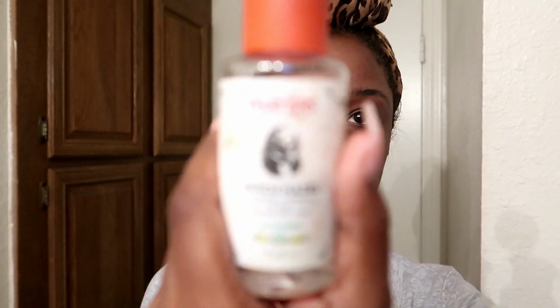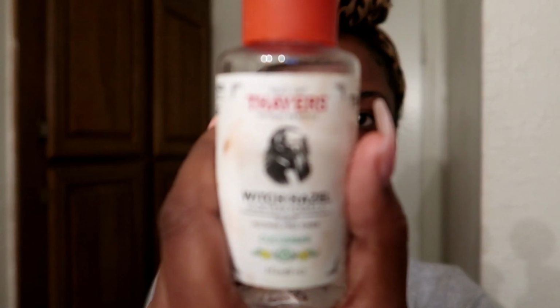So the next step is putting on your toner and waiting until it's dry. So I'm just gonna use these cotton rounds with alcohol free. So I'm just gonna put it on so we can fix these dark spots.